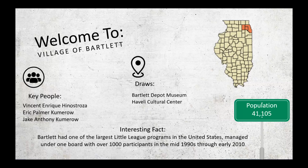Some draws to the village include the Bartlett Depot Museum, which retains its original railroad station. This museum features a changing array of interactive exhibits informing you about local railroading heritage. It also includes the Hanuman Cultural Center, which attracts many visitors of all faiths and sits adjacent to the largest traditional Hindu mandir of stone and marble to be constructed in the United States.